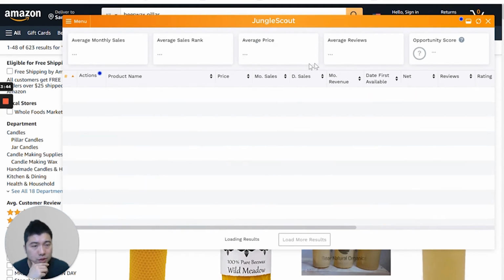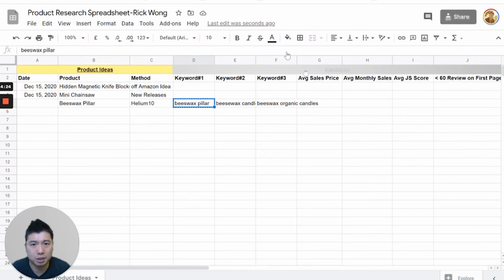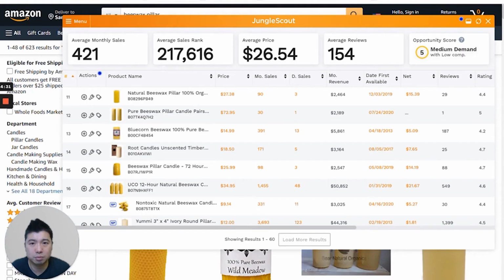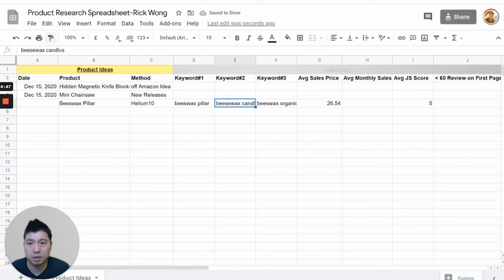Okay, let's refresh this. And if you don't have the monthly revenue on average, what you can do is basically multiply the monthly sales by the average price. So the average price is $26.54, which is close to 28. So that's definitely something that I would consider. This is an opportunity score of 5 for this keyword. I would again plunk this down: 5, sales price 26. And then I would next do that.